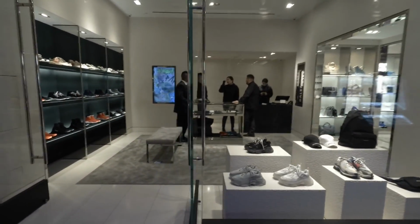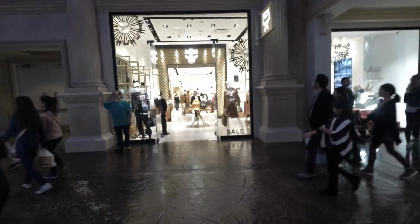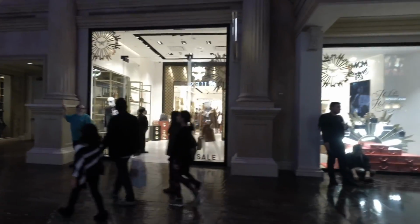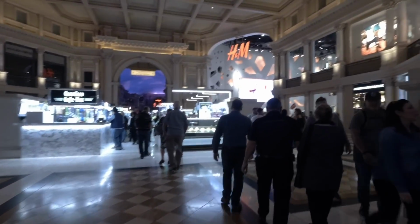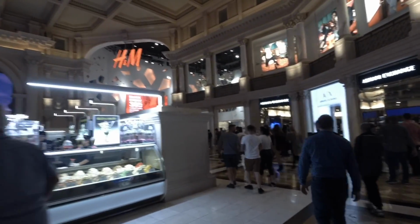Cool shops, custom shoes, Ferrari apparel. Yeah, they got some good stuff here, guys. Oh, the H&M is pretty huge. I don't typically like H&M clothes, but their store is freaking huge.